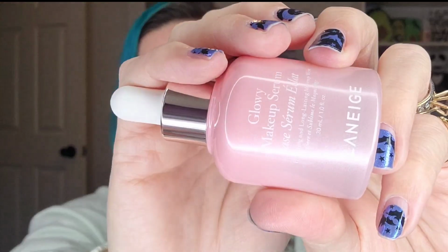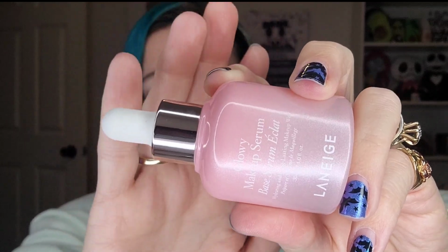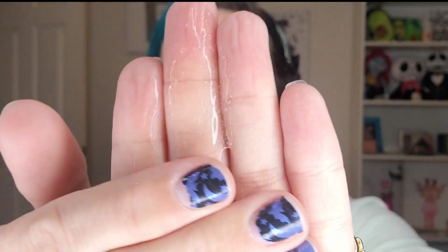Next up is another one that I have repurchased, and I really love it. I actually got a sample of this with a Sephora purchase a long time ago, and I fell in love with it. It is the Laneige Glowy Makeup Serum, and it looks stunning. This I will try, because I don't have to actually touch my skin with it. But it is a beautiful kind of gel formula.